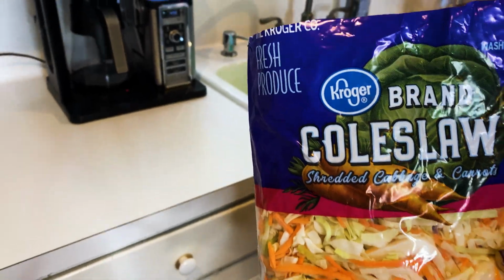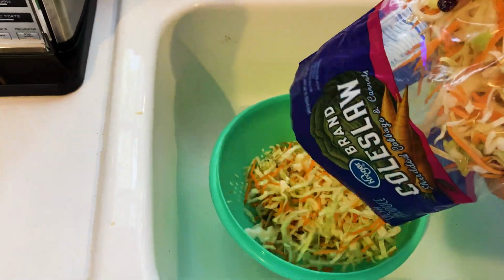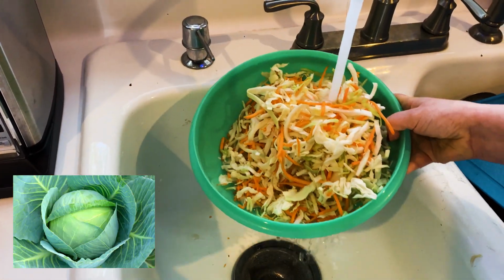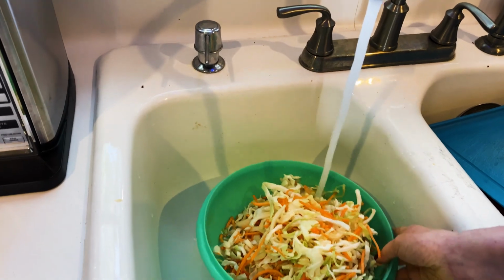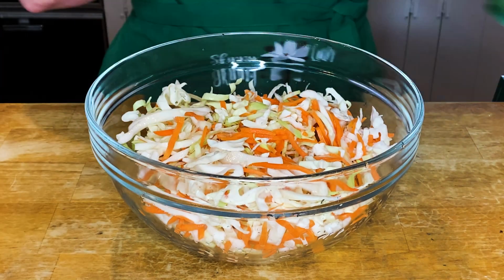Very important. I want you to start by washing that cabbage. Just trust me, you're going to want to do this. Now, we're using cabbage because it's only 22 calories per cup, but more important, research has shown that cabbage can decrease certain blood markers of inflammation. Now, inflammation can be related to weight gain, so let's fat burn this salad up. Now, when that cabbage is nice, squeaky clean, go ahead and add it to your bowl.